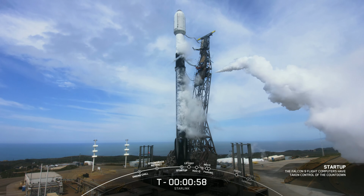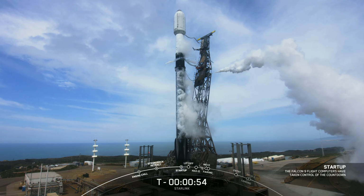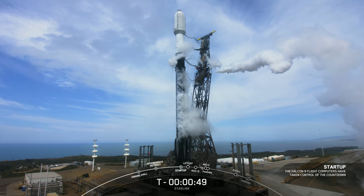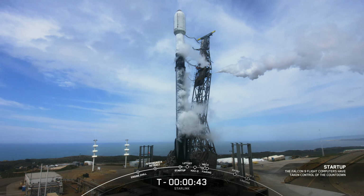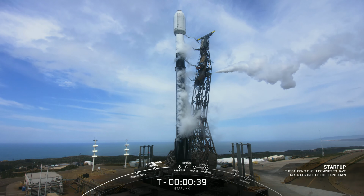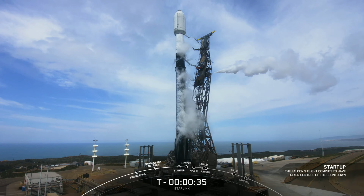Falcon 9 is in startup. You heard that call out as well. Falcon 9 is now on internal power. Now we're just waiting to hear from the launch director with our final go, no-go for launch today. LD is go for launch. The launch director has given the final go to proceed for launch. Now let's sit back and watch as the Falcon 9 takes our 52 Starlink satellites into space.